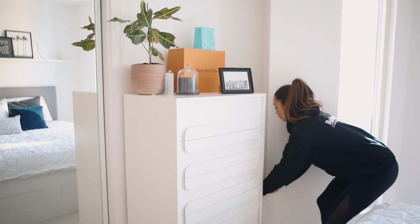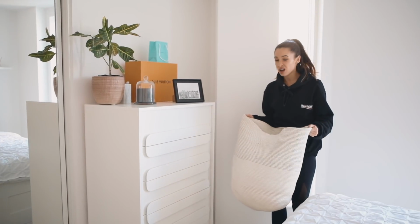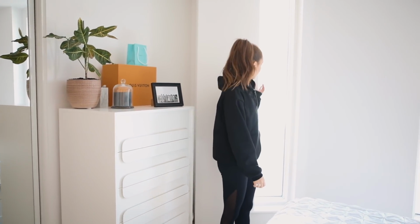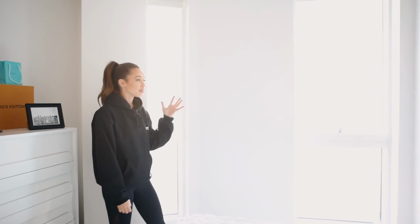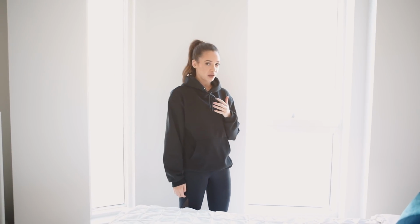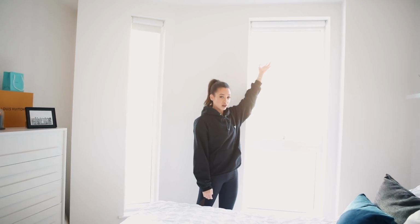And then down in this little corner here, I have my little laundry basket, which is actually nicely tucked away. And I mean, obviously it's just got some dirty washing. And then we've got windows here, a little blind here. One thing I absolutely adore about this flat is the amount of natural light that comes in. So these blinds are all electric.